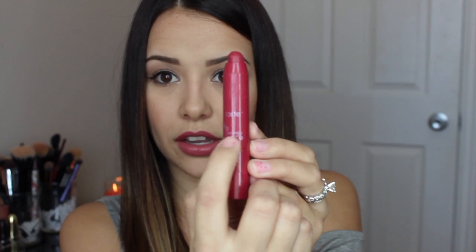So let me swatch all these on the back of my hand for you so you can see my colors. The first color is the Lip Surgent in Promise. They have their name right here, and they all have a very cute, different name, which I really love.